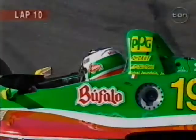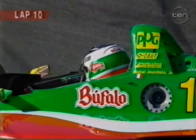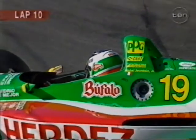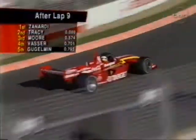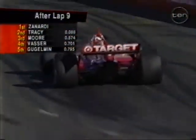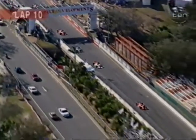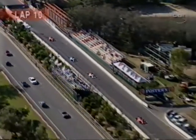So we have to gather up the youngest man in the field here, Michel Jourdain. He is only 20 years of age, comes with backing from Mexico, but Zanardi continues to lead, and Paul Tracy is right there, beginning to sniff the lead of this race. Greg Moore, and then Vassar and Gugelmin in that top 5.